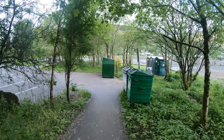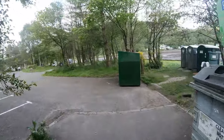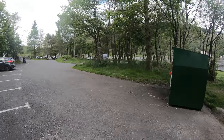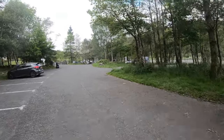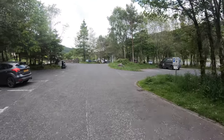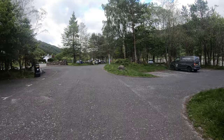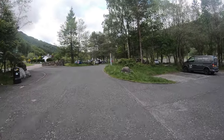We are back at the car park with two Munros, Beinn Narnain, Beinn Ime, and the Cobbler, Beinn Arthur. Just short of 12 miles. Car park's a lot emptier than when we arrived. So here we are.